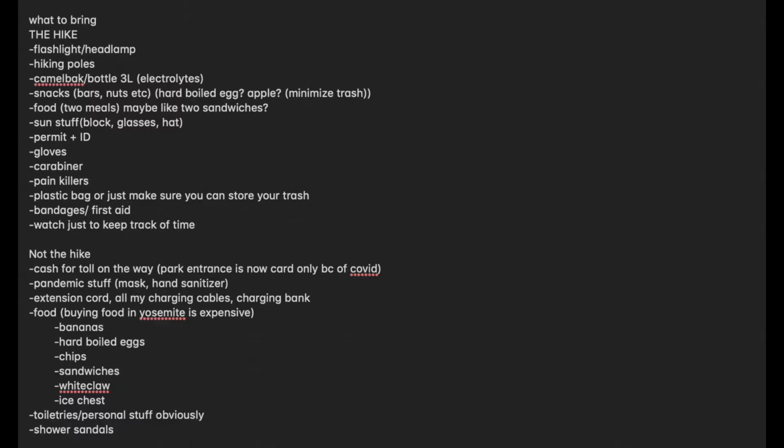For Camelback, basically it'll save time because you can drink while you're walking. Say you need to drink water every 15 minutes, like 4 times an hour, and we're going to be hiking for like 10 hours, so that'll be drinking water 40 times. If you didn't have a Camelback and you stopped every time to drink water, that's an extra 40 minutes for the whole day. So for such a long hike, it definitely makes a difference.